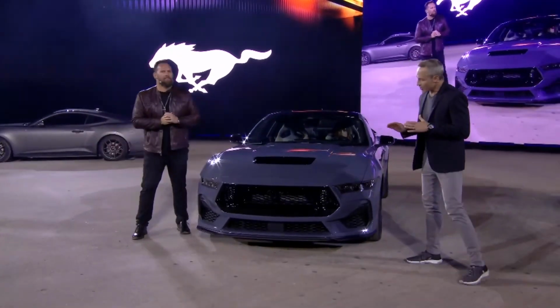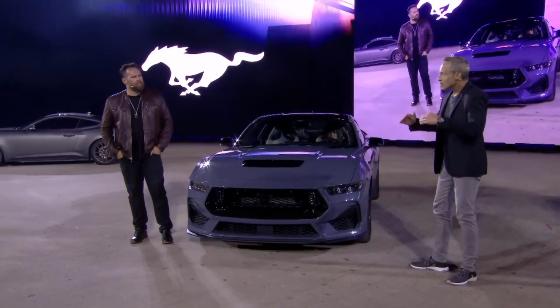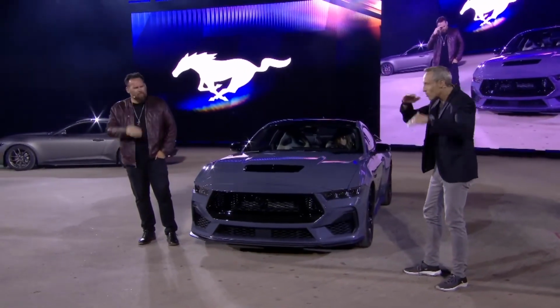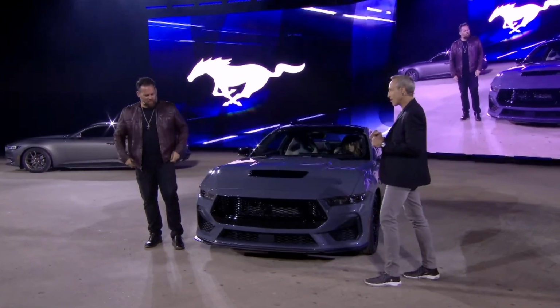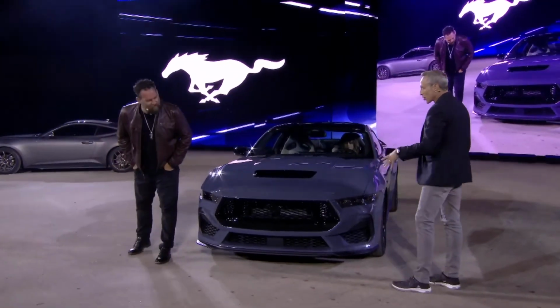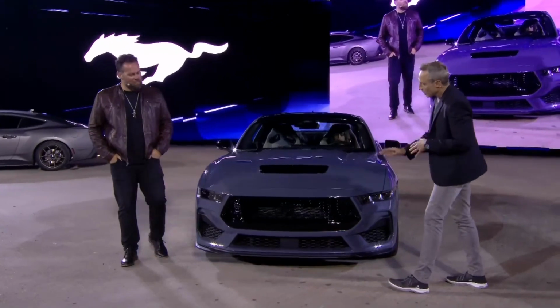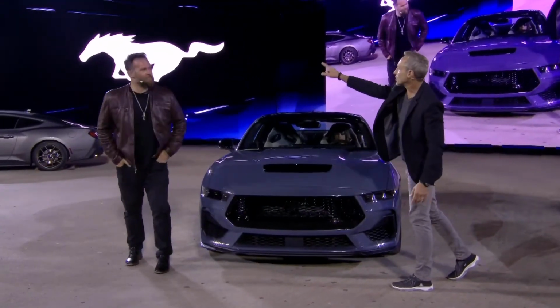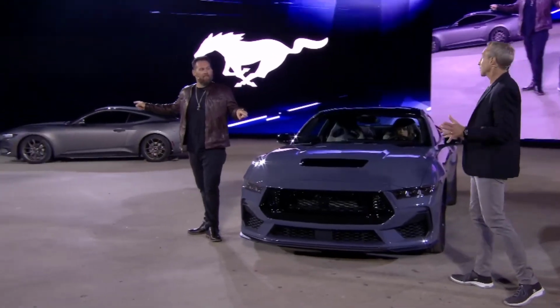For the front end of the 7th gen, we wanted to give it an aggressive look. So it's got that long horizontal brow. You're going to see that thing coming down the road behind you. It's mean, right? The upper grille shape is a nod to the 60s design, that U shape, but you're going to notice the EcoBoost and the GT are completely distinct.